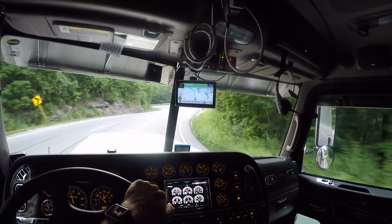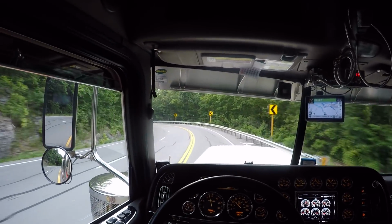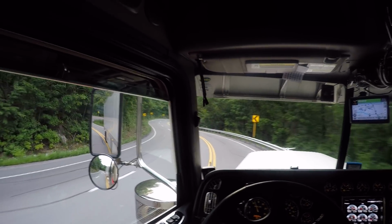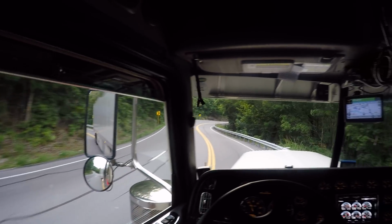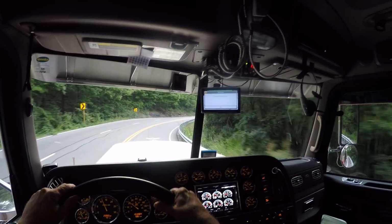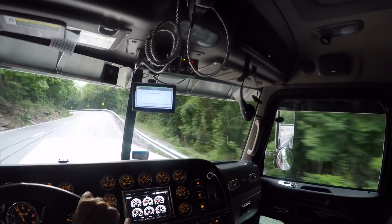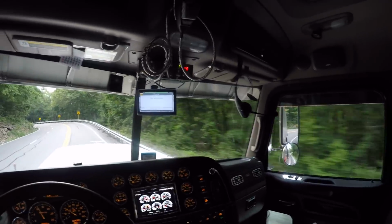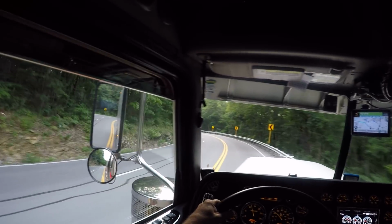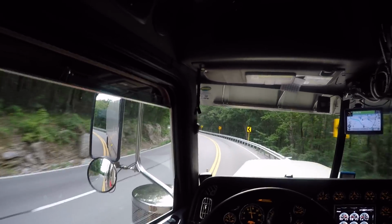At least there's not a whole lot of traffic on this road anymore. It's a lot better to climb it because you got 2 lanes. Going down, you got 1 lane that you got to really know your rig because it's hard to stay in your lane in some of these curves.